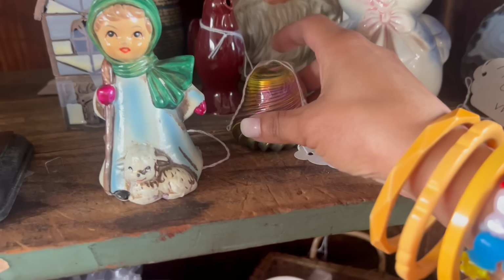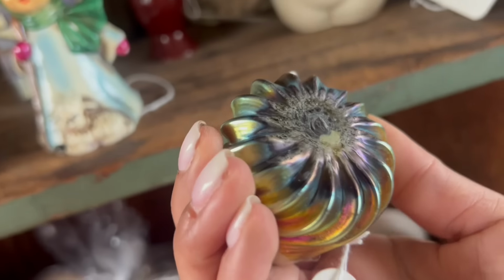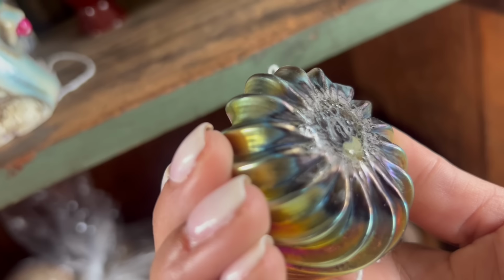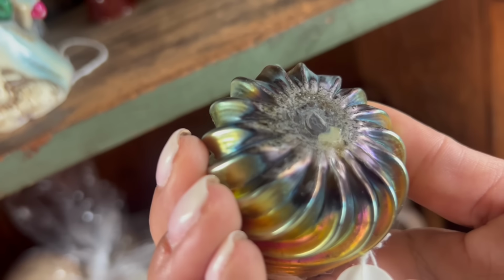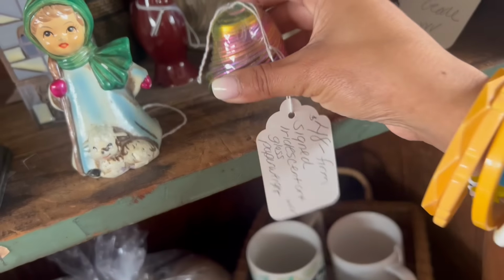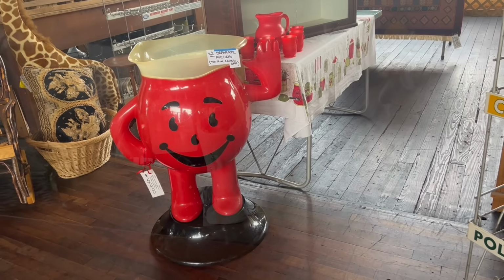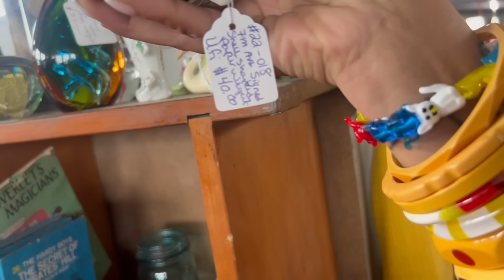This stands out. Signed iridescent paperweight, $48. It is signed. C-A. It almost looks like it says cat. I don't think that's what it says, though. 1981. That's really cool. Interesting colorway there. Hello, Kool-Aid man. Talk about interesting paperweights. Look at this thing. That's wild.